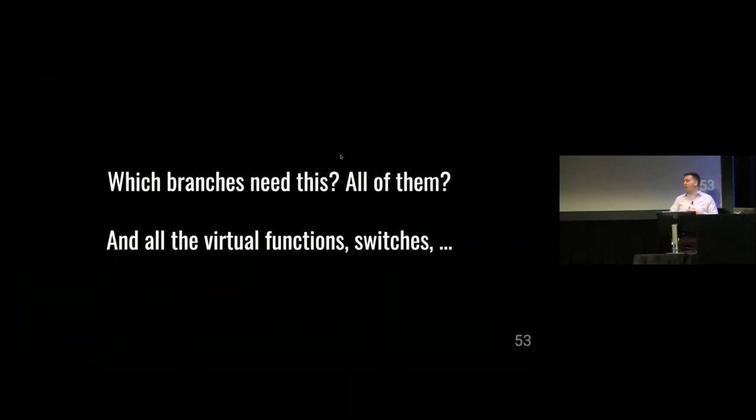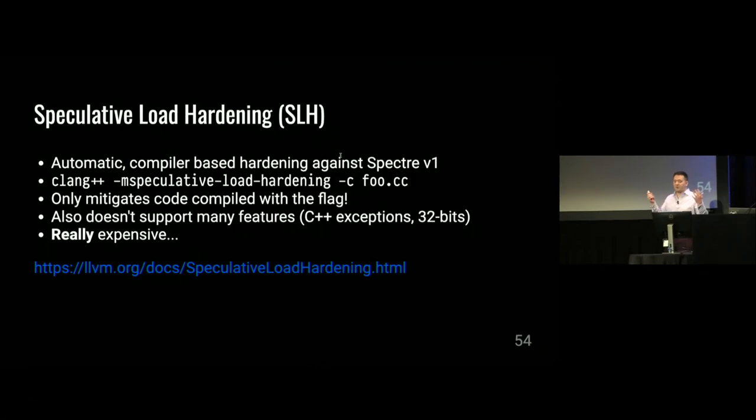It took a whole program distributed static analysis system to find the ones that we have, and we were at the limit of our ability to do static analysis there. We have larger systems that we need to protect as well. So we came up with an automatic mitigation called speculative load hardening. This is beautiful. It's automatic. It's compiler-based. You can get Clang right now, and you can pass this flag to it, and it will harden your code against Variant 1. But it comes with some caveats as well. It only mitigates the code compiled with the flag.